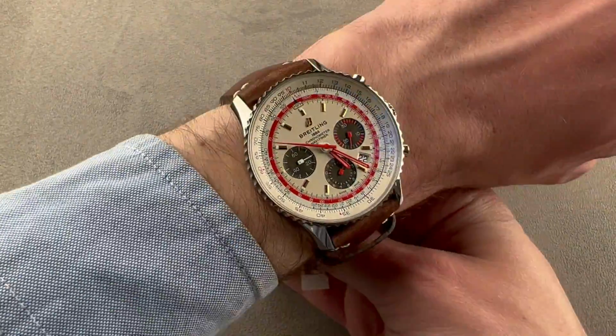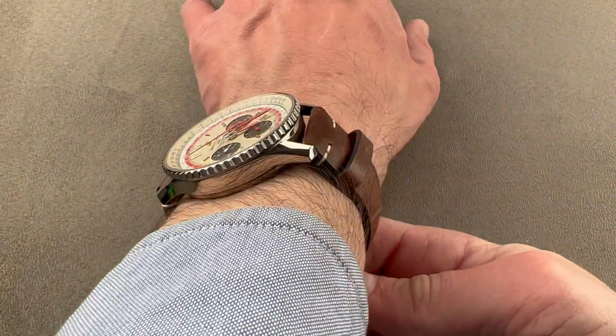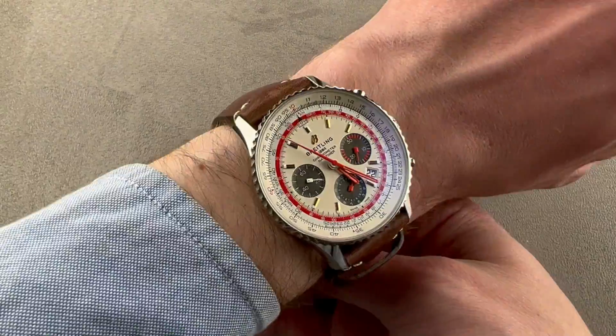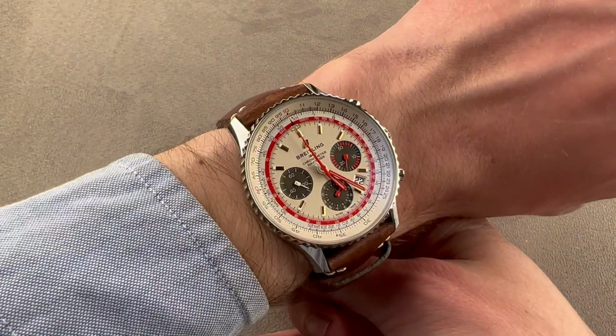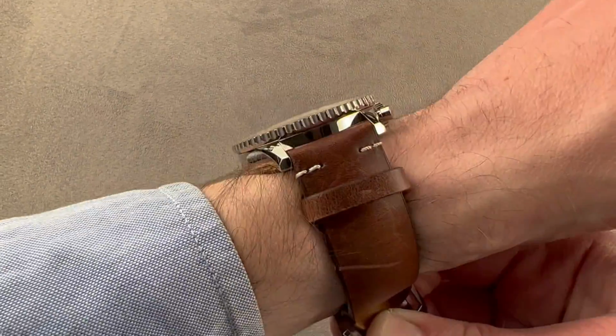It's big on my 16 centimeter circumference wrist, which is why I'm going to say you probably want a wrist of at least 15 centimeters circumference in order to wear this. It's going to wear large. You really need to think of it as a watch that wears every one of its 43 millimeters.